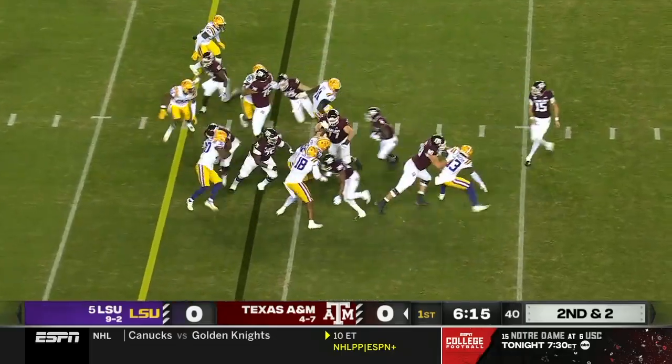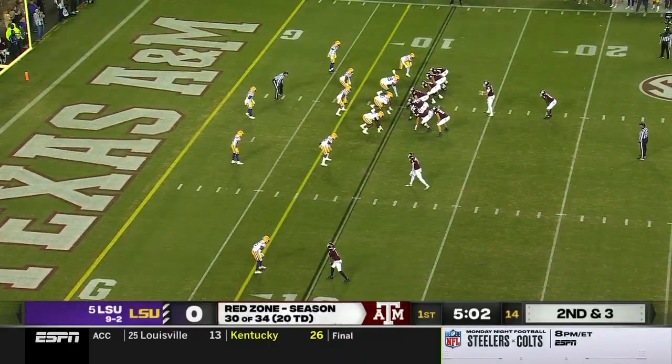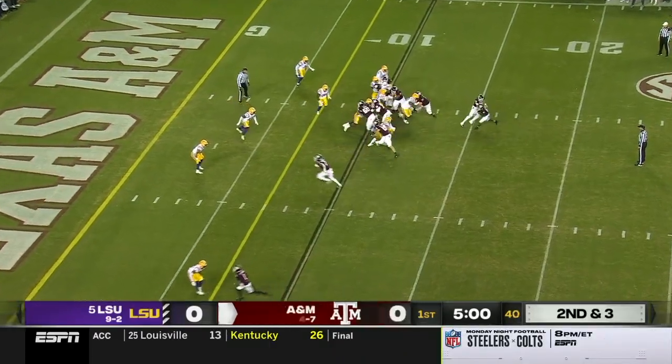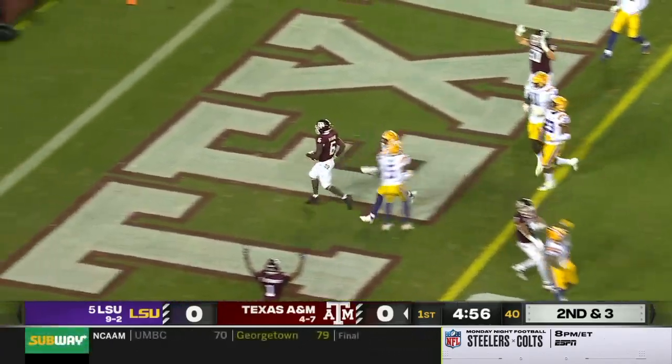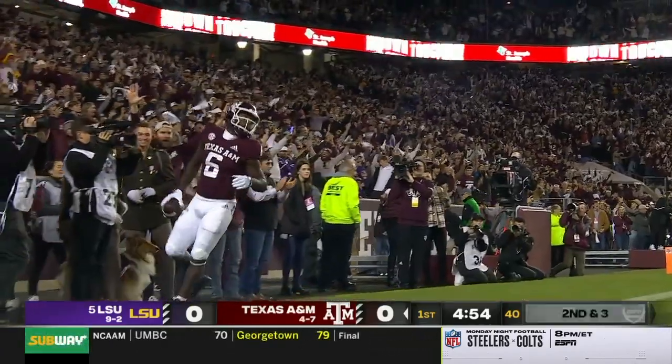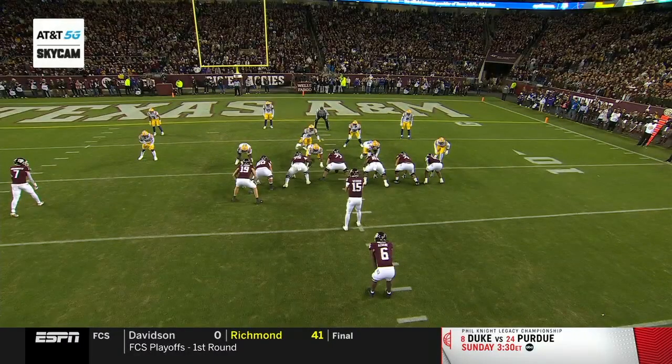2nd and 2. Achane again. It's just really been a beautiful thing to start. Achane makes a man miss and then darts into the end zone. Devon Achane and the Aggies touchdown. Hey, show us that touchdown replay with the AT&T 5G Skycam, Greg.